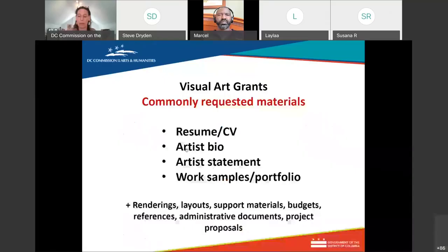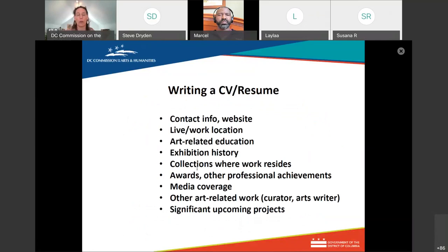The first topic we're going to talk about is writing a CV or resume. This is kind of the basic summary of an artist's career. As you see here, we've listed some of the main items that typically are covered in a CV and resume: contact info, website if you have one, your live work location, art-related education, exhibition history, collections where your work resides, awards or other professional achievements, any media coverage you might have had, other art-related work, and sometimes significant upcoming projects.